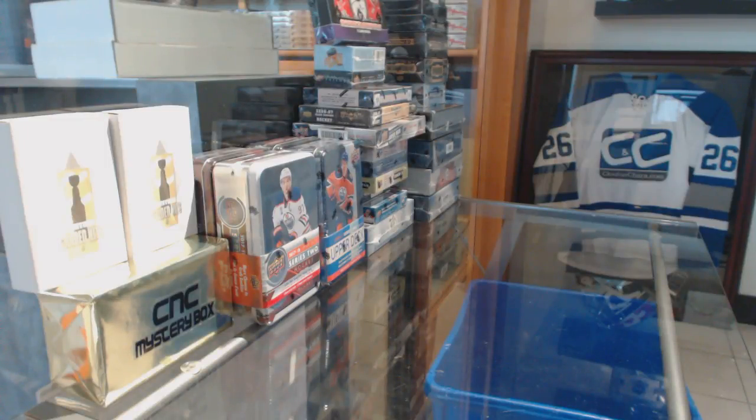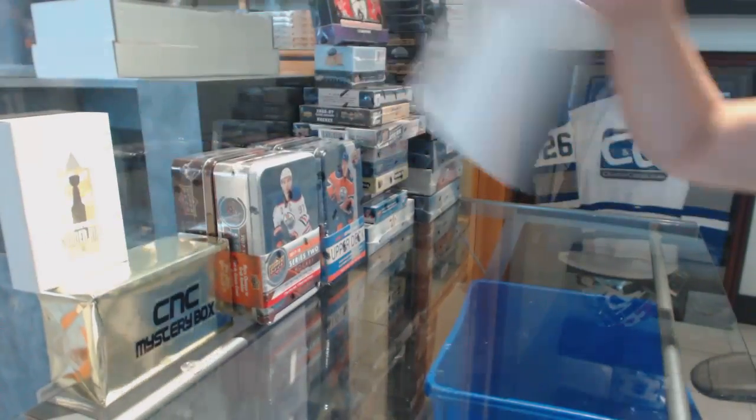Starting off, scenes of group break 85-86, we've got the CNC Sunday Night Monster. And best of luck, everybody. Let's get it going. We'll start with the graded hits.